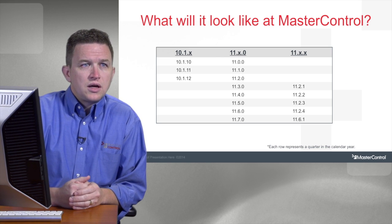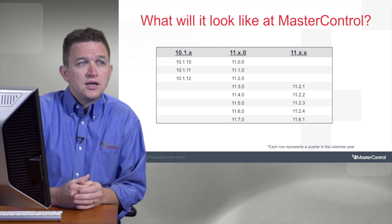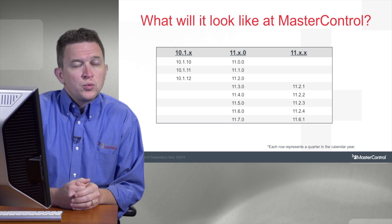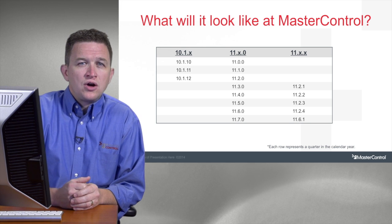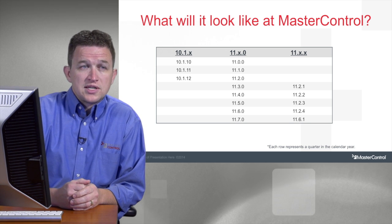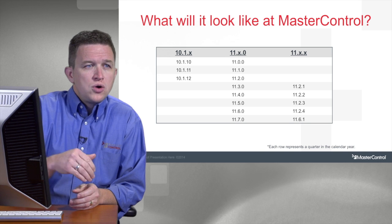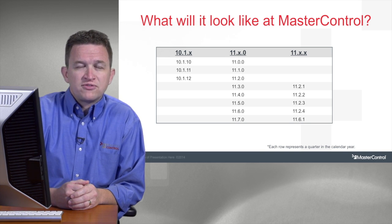Last slide, really, what is this going to look like at MasterControl? What is the release cycle going to look like? You can see we just released version 11, and that line aligned with version 10.1.10. We're going to continue the 10.1 line out for about a year, and the point releases are also going to move to quarterly releases. 11.1 will be coming out in November, 11.2 will be coming out in February, and 11.3 will be coming out in May.